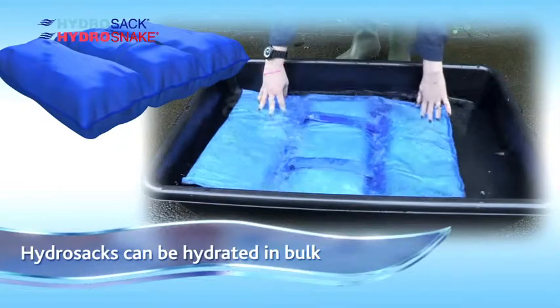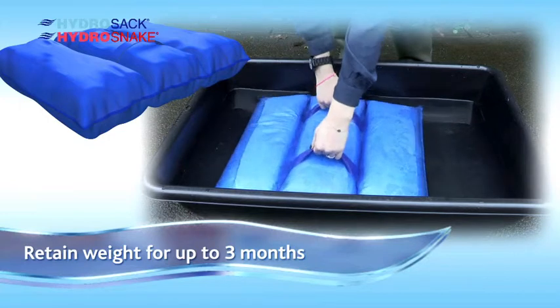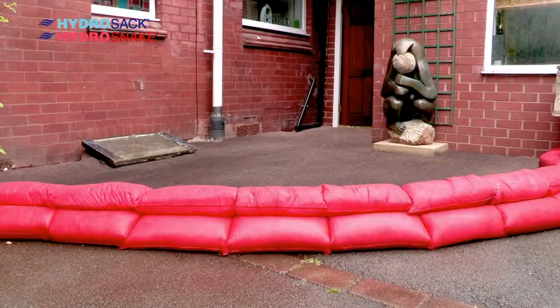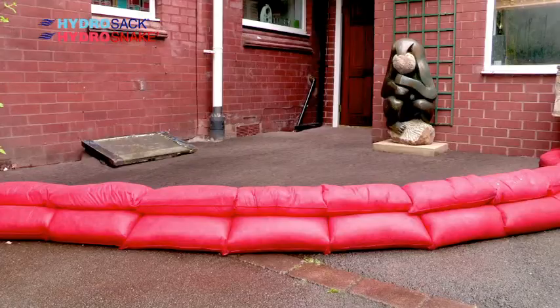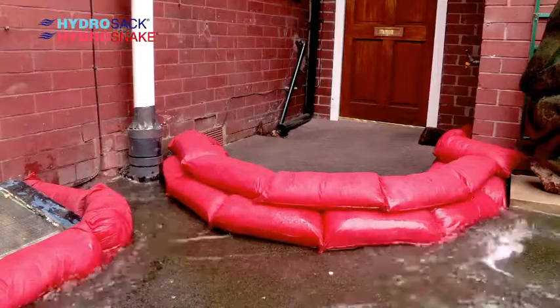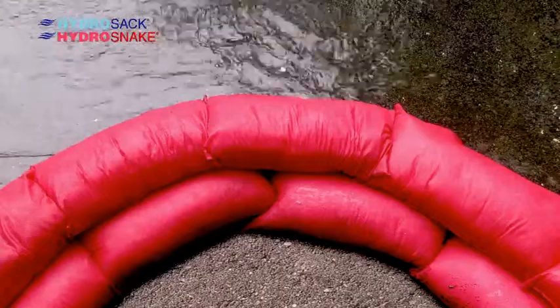They can absorb up to 20 litres of water before being completely hydrated, and they retain their weight for up to 3 months. Here they are in action, with their sister product, the Hydrosnake, slotting on top of each other. The Hydrosack is even designed with handles for heavy handling, and their unique structure with 3 sections per sack prevents the contents from moving from side to side, forming a complete barrier to floodwater.